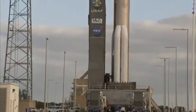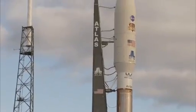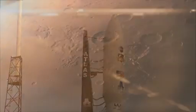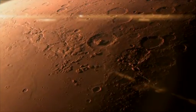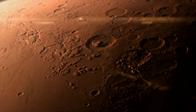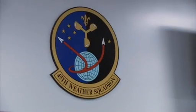The planets align only every 2 years, and you only get about a 3-week window. So if you're not ready to launch, the planets move out of alignment and you're waiting another 2 years. So it's very critical that we don't have anything that would delay our schedule and make us miss the launch opportunity.